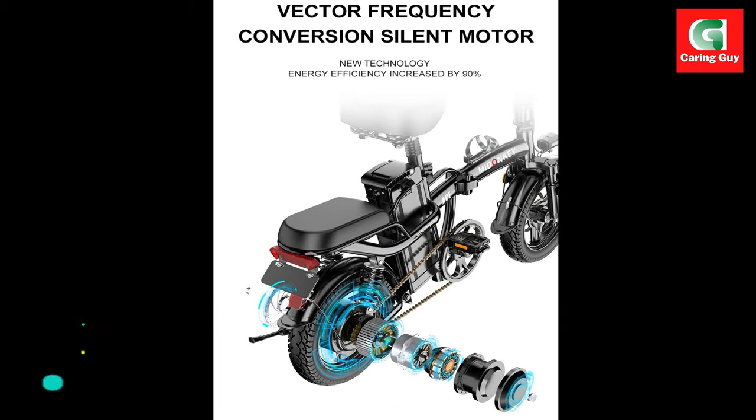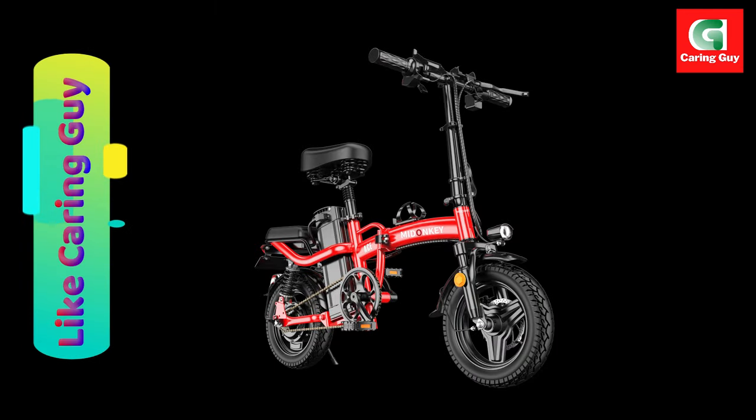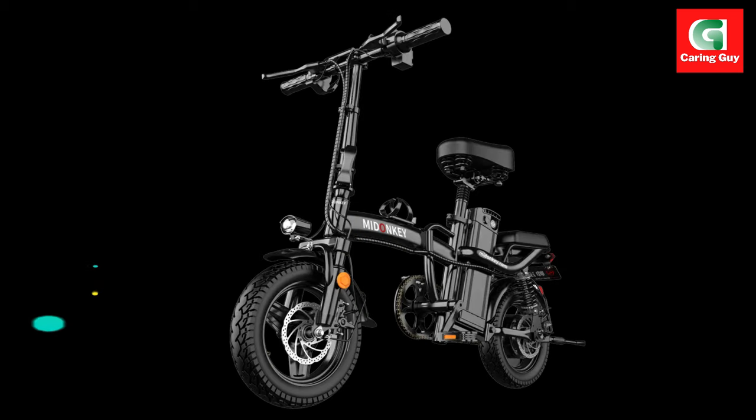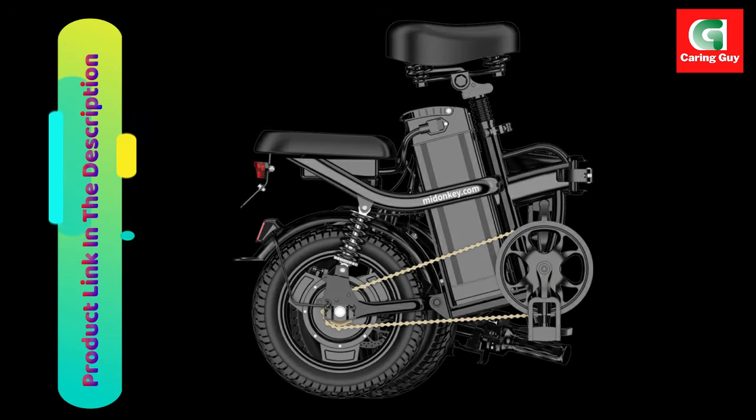Voltage, 48V. Motor power, 400W. Controller, DC brushless motor controller. Maximum speed, 40 km per hour. Number of people authorized, 2 people, 100 kg. Battery capacity, 6A, 8A, 10A, 15A, 20A, 25A. Power supply, lithium battery.